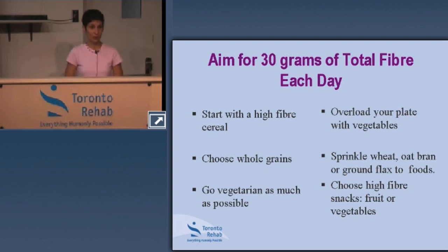How much total fiber do we need? Well, we should be aiming to receive 30 grams of fiber a day. So what are some ways in which we can help to increase the amount of fiber we're taking in? Well, in the morning, it's a good idea to start off with a high fiber cereal. If you take a look at the package of All Bran Buds, 1/3 of a cup of a psyllium-containing cereal will give you about 12 grams of fiber. So that's almost half of what's recommended for the day. It makes it easier to make up the difference as you carry on.